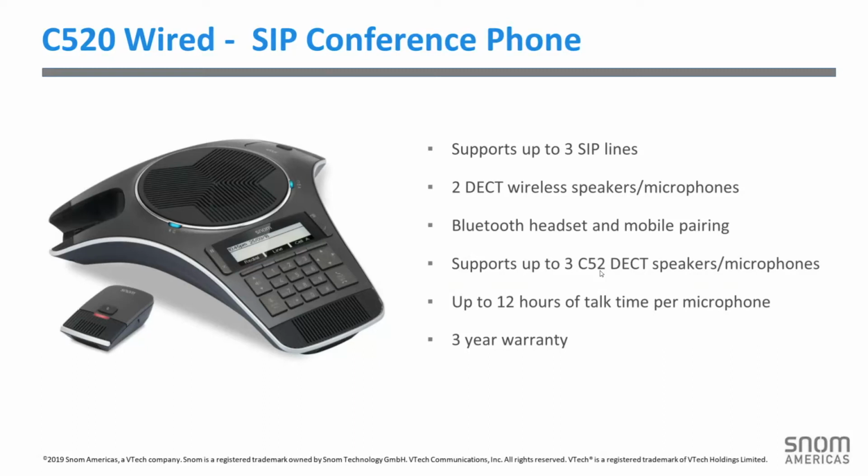In addition to the DECT radio that allows pairing for the wireless microphones that are included and actually get charged by the base itself, that same DECT connectivity can be used to give you a wireless expansion. We have another product that we'll show a little later that allows you to pair up to 3 completely wireless expansion speakerphones to this. So you can expand this one solution out to a much bigger space.